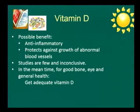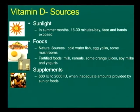We should get enough in our diet. How do we get it? Go outside for about 15 to 30 minutes. 10% of our skin exposed should probably be enough. Now, beginning in October through to March, we need to do more because the sun is at too low of an angle to have enough UV light to get it.